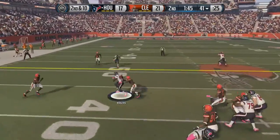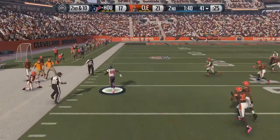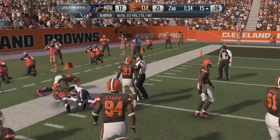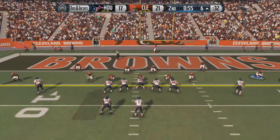Now on 2nd and 10, Hoyer over the middle, caught by Rodgers. He's breaking tackles and going to shake off another one and get the first down. 3 Browns had a chance to get him, and he breaks another tackle, and finally going to be brought down around the 15-yard line. We really need to learn to wrap up. Brian Hoyer, 372 yards in one half.